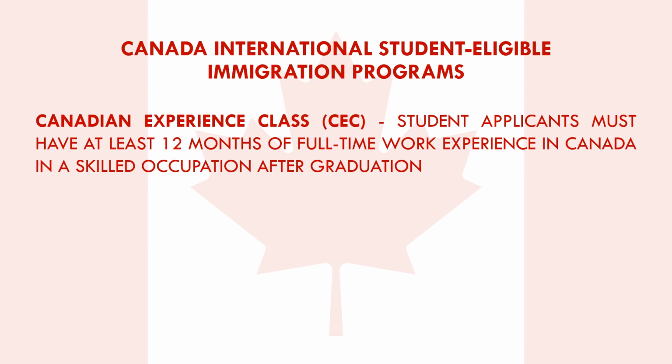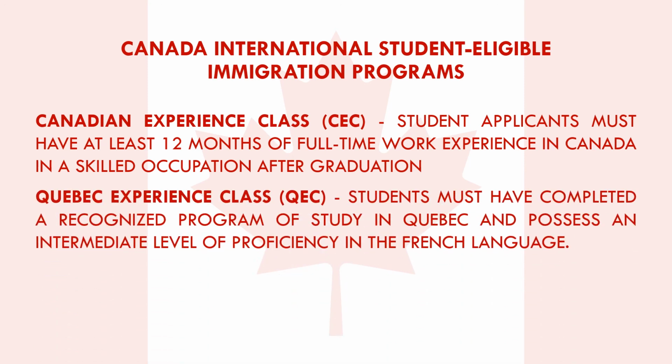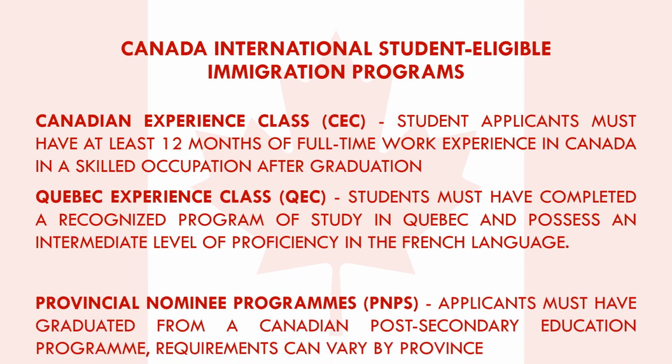The Canadian Experience Class, CEC, allows students to apply if they have completed at least 12 months of full-time work experience in Canada in a skilled occupation after graduation. Quebec Experience Class, QEC, does the same thing for programs of study in Quebec, but you have to have intermediate level proficiency in the French language.